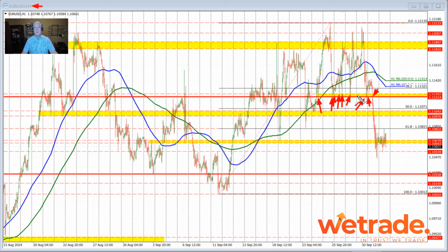We fell below this level, and that opened the door for further selling pressure that continued throughout the day until we reached this swing area down through here, and markets said, well, that's probably enough. We failed below that break, and we started to rotate back to the upside.